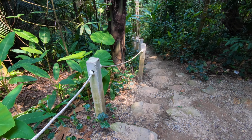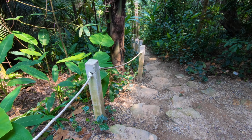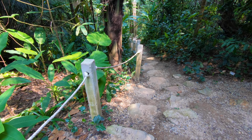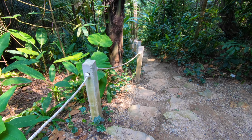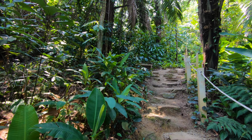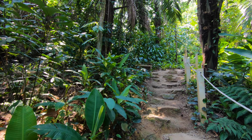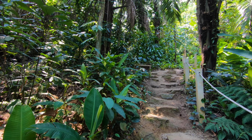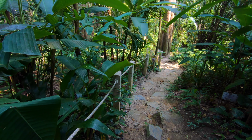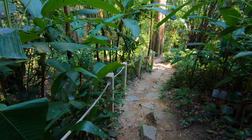Yes, I will just reiterate the point. If you come here, make sure you are wearing good trainers with good grips, or ideally walking boots or trainers like I've got walking trainers. Probably doesn't look very steep on camera, but it's quite steep. You've got to be really careful as you're walking down. The good thing is they have thought of everything. You've got a rope to hold on to as you're climbing.